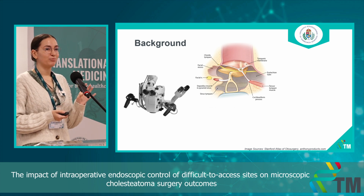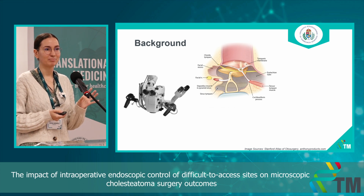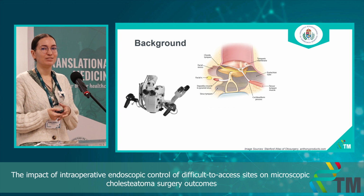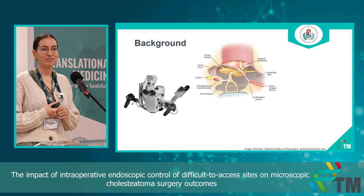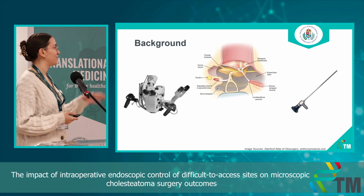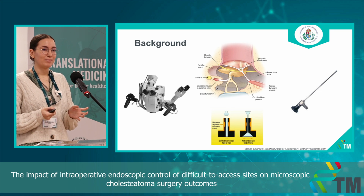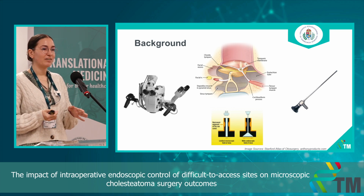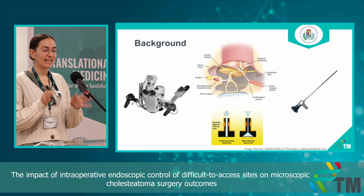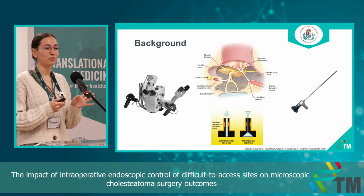traditionally, microscopes were the best technology to use for cholesteatoma surgery. But with the new development of endoscopic technology, very good quality endoscopes have also become available in the operating room for controlling the hard-to-see areas of the middle ear, such as the facial recess or the sinus tympani. The difference between these two methods is that microscopes only offer a line of sight vision, whereas with endoscopes, we can actually control the areas that we want to see.